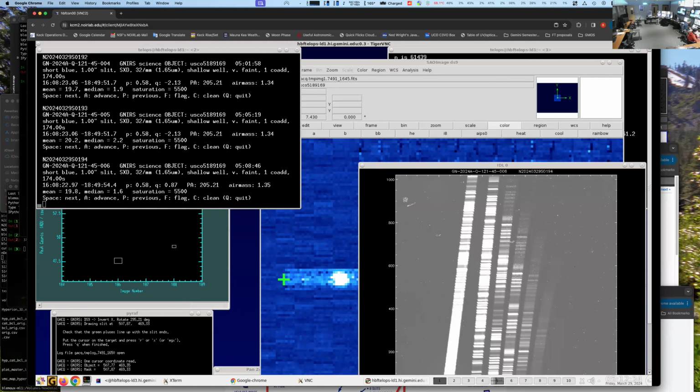Now you can go beyond that if you like. So if you would like to flux calibrate, you can actually use the tellurics. It's not that big of a deal. But supposing you want really crazy precision on your fluxing, maybe you want to ask for a second standard that's a flux standard. That we don't provide.